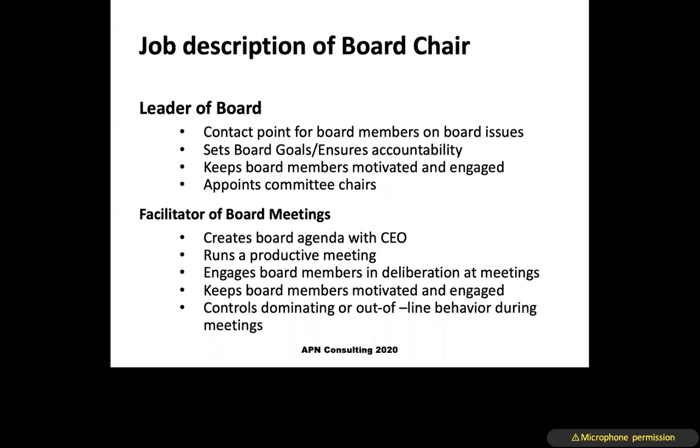The other thing about the board chair is that a lot of boards have committees, and so the board chair would work with the executive director to appoint committee chairs and make sure that the committee chairs all understand their role and how each committee works interchangeably. Again, the board chair leads the meetings. So the agenda is made by the board chair and the executive director, and that's very important. They need to work together to do that.